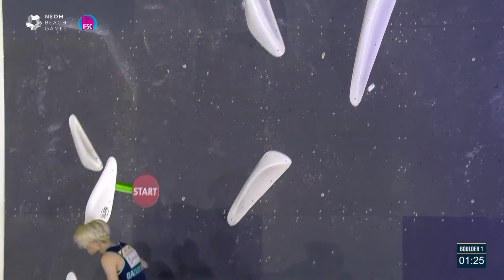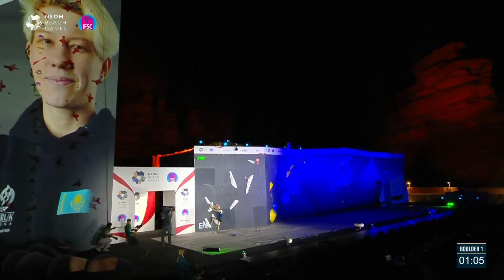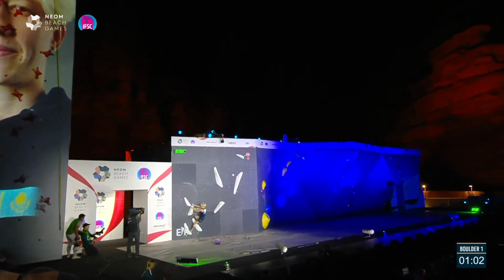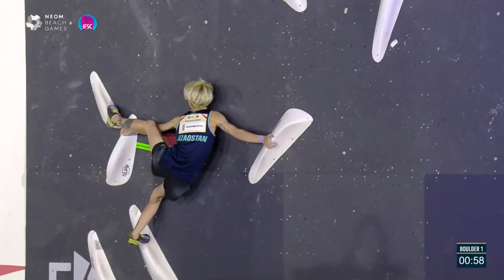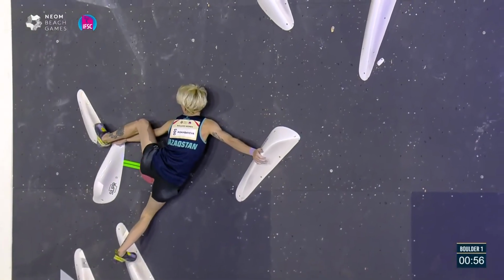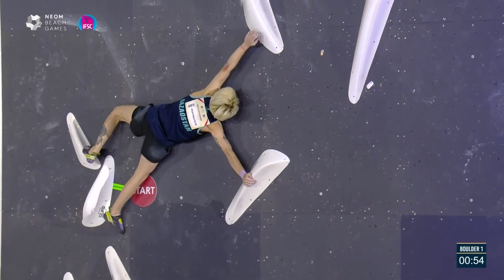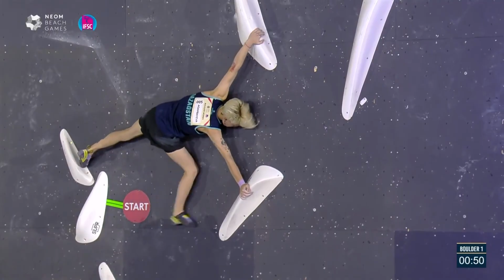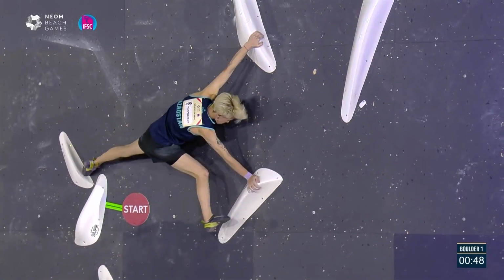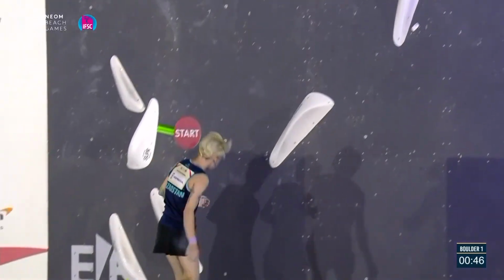This is very stretched out though for the first time. Got it. And she did an amazing heel hook in qualification. She broke a boulder brilliantly. So here we go again, pushing. That's better from her, much better. There we go, just that little adjustment, but she's still got to bring the right foot in. Oh, that's some strength to hold that.